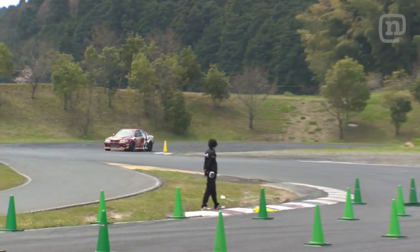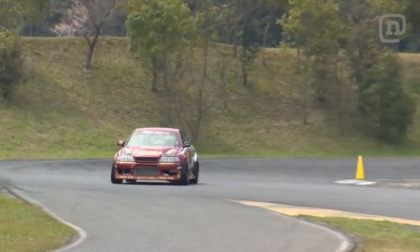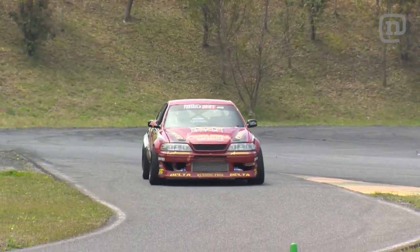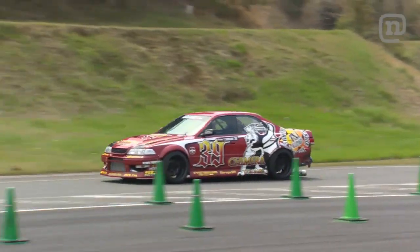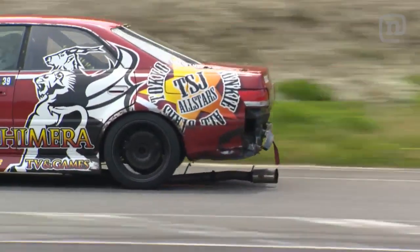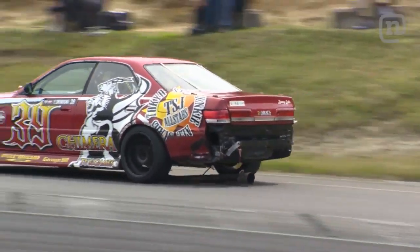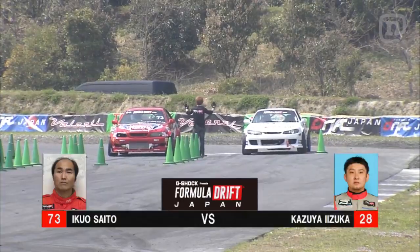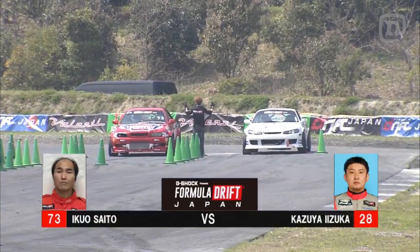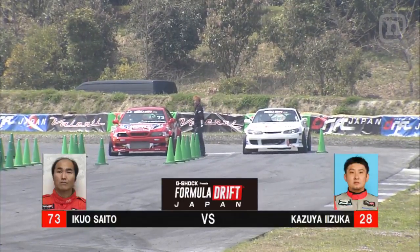So all Hiroshima has to do is complete one run. So we just saw there in that battle between Gray and Shinozaki tagging the wall, knocking over the second outer zone marker. You can see there, notice that his exhaust coming loose. That's going to need to be reattached.